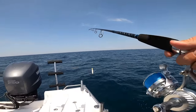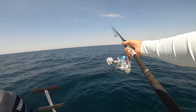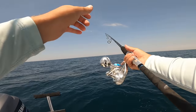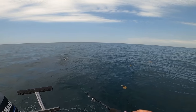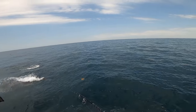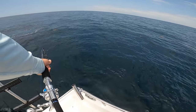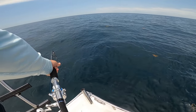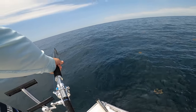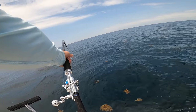So we're seeing them come up. If I get on the popper, it's going to be hard. I'm going to toss that popper at him. Oh, it's right here. Oh, come on. Right by the boat. Come on. The hook keeps on coming out of him. He's right here though. Hopefully the third time's a charm on it.